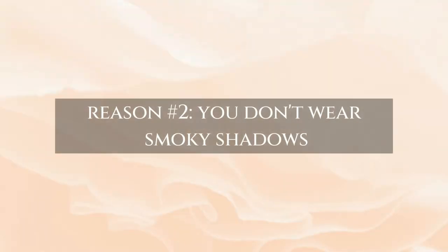Reason number two why you may not like this palette is if you don't really wear smoky or deep looks very often. If you never reach for those types of shades and you generally dip into light to mid-tones, you're probably not gonna like this one. Because even though this palette does have lighter shades in it and you can create a few lighter looks, a lot of it is more deep and smoky, and I think those shades are gonna be wasted on you if you don't normally reach for those.